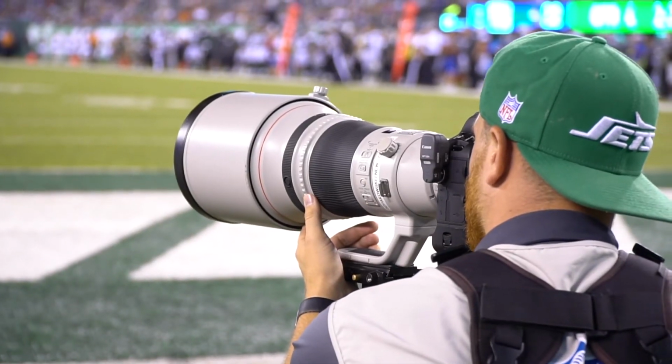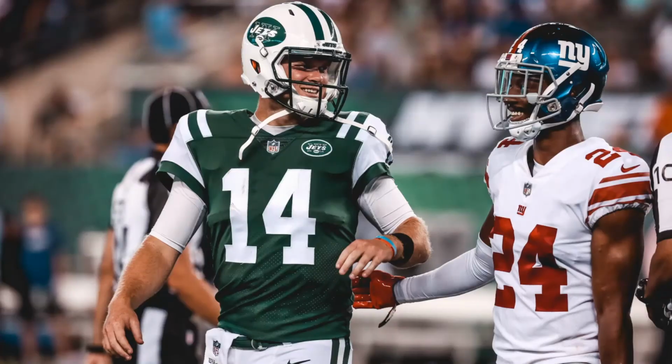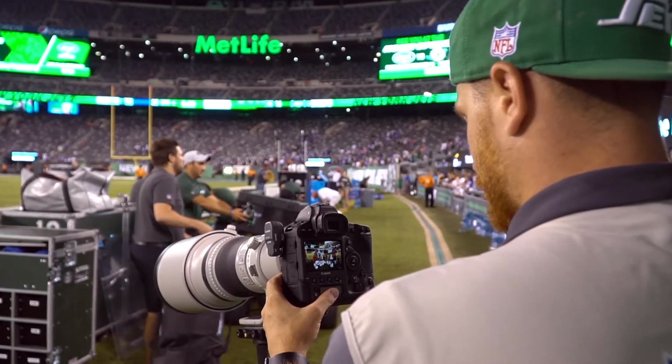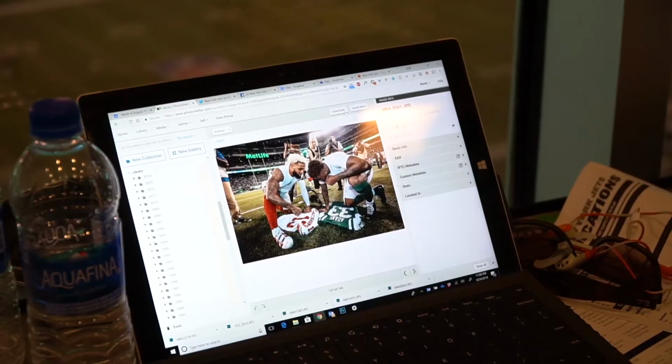I like being able to create things that can't be recreated. I always want to kind of get up close and personal and show fans and people stuff that they don't normally get to see. It makes all the difference to be able to get the photos out quickly.